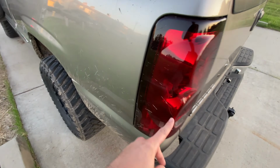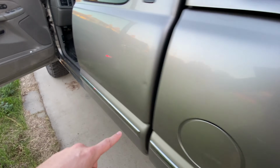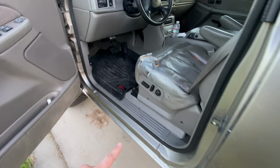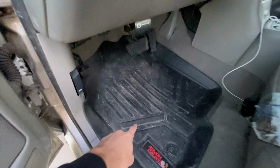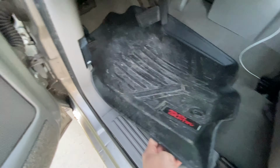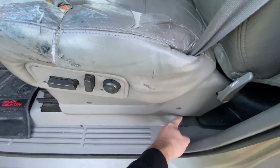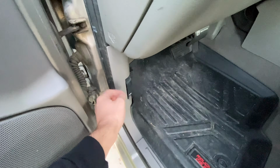From there, that wire runs all the way down against my frame, which I just used the stock wiring harness and followed that. And then there's a grommet underneath this floor mat and the carpet. To get to it, you have to pop this off, which just pulls up, and it also wraps around here. And then you pop this piece off.